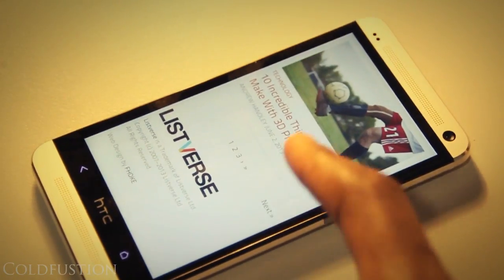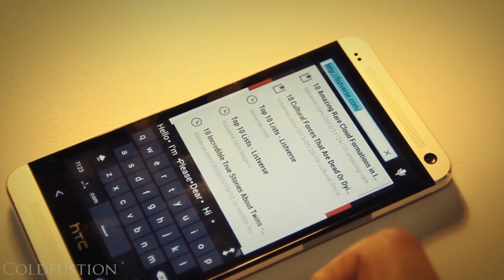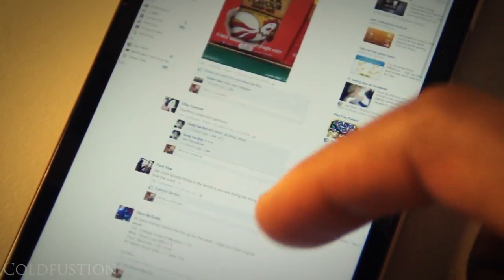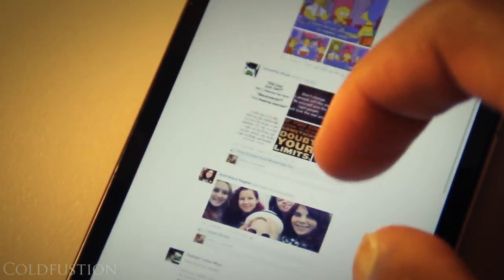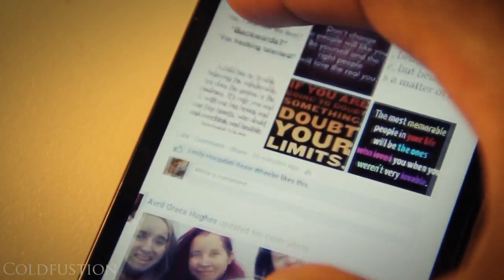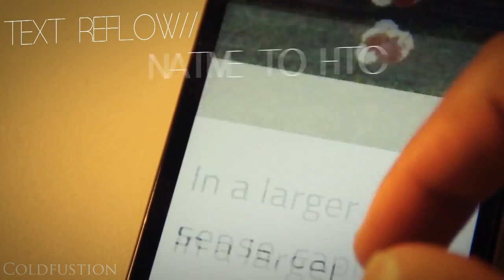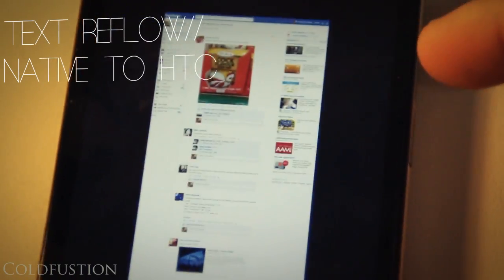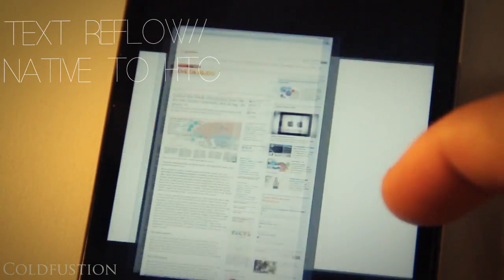It seems that HTC has devoted some special attention to the way that the web browser moves. When your fingers swipe or scroll, everything seems to move around with exceptional grace, more fluid than anything I've actually seen before. Pages load quickly, and the pinch to zoom is extremely responsive. Text reflow is also native to HTC, and is also a very nice touch in this case. For me personally, I would have liked a larger screen, but I guess that's just the way the cookie crumbles, being a single unit.